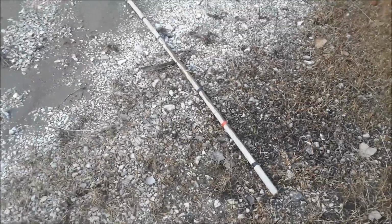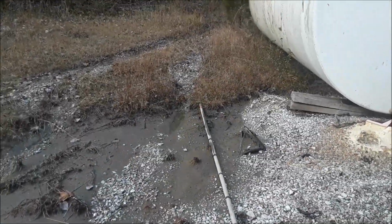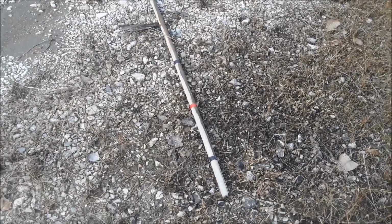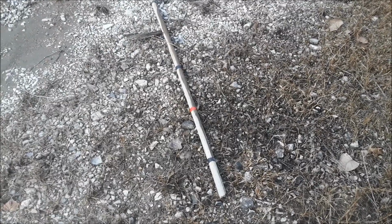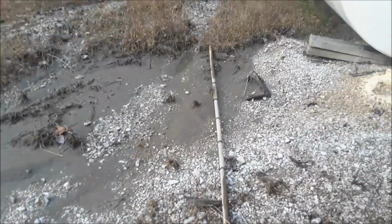This plywood pole, or wooden pole right here, is a loading pole. So what this would be used for in underground headings, if it's going to be used to tamp your primer down.